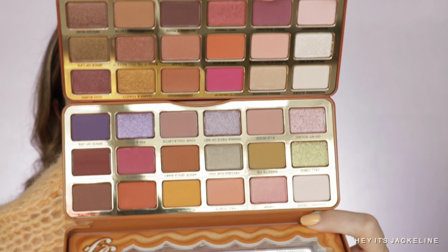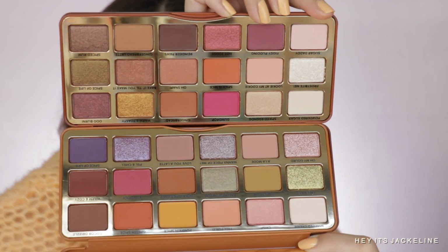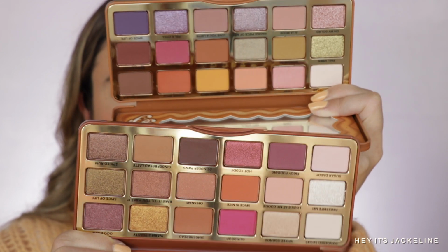It is a family. So the top one is gingerbread spice and the bottom one pumpkin spice. They have some similarities, but I think gingerbread spice is a lot deeper. The tones are a lot deeper overall, like the plum shades. I know it has this hot pink, but even these greenish tones are a lot deeper than the new ones. So in person they are the same family, but they are not equal. They are different.